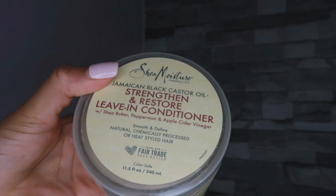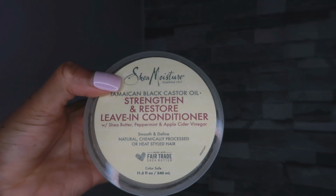So I'm going to be going in with my Shea Moisture Jamaican Black Castor Oil Strengthen and Restore Leave-In Conditioner. This is also one of my favorite leave-in conditioners. In my winter beauty makeover video, I mentioned that the shampoo for this leave-in conditioner is my top 1 favorite go-to shampoo. So these 2 products I feel like go really well with my hair. They're very moisturizing but not too thick, which I love for my hair.